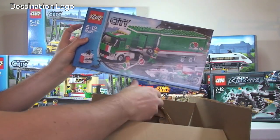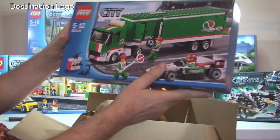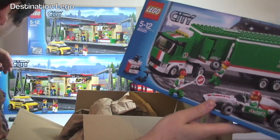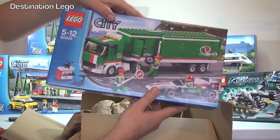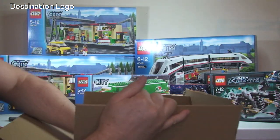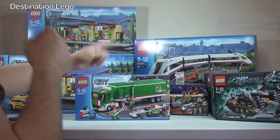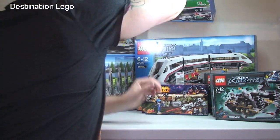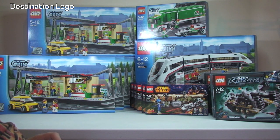So I got 60025. I think this is discontinued now, but it's the Octane racing truck and car. But I'm pretty sure I didn't have this. I'm looking down here because I've got a huge stack of Lego City brand new sets down there, which I may share with you one day. But a big stack. And that's to go with that. So again, similar to the city train and the train station, this is all to go with my Lego City collection, my personal collection. Okay, so let's get our next box up.